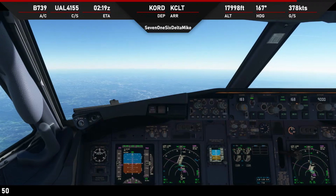837 Charlie Alpha cross chapter at it and maintain 12000. The Charlotte altimeter 3029.